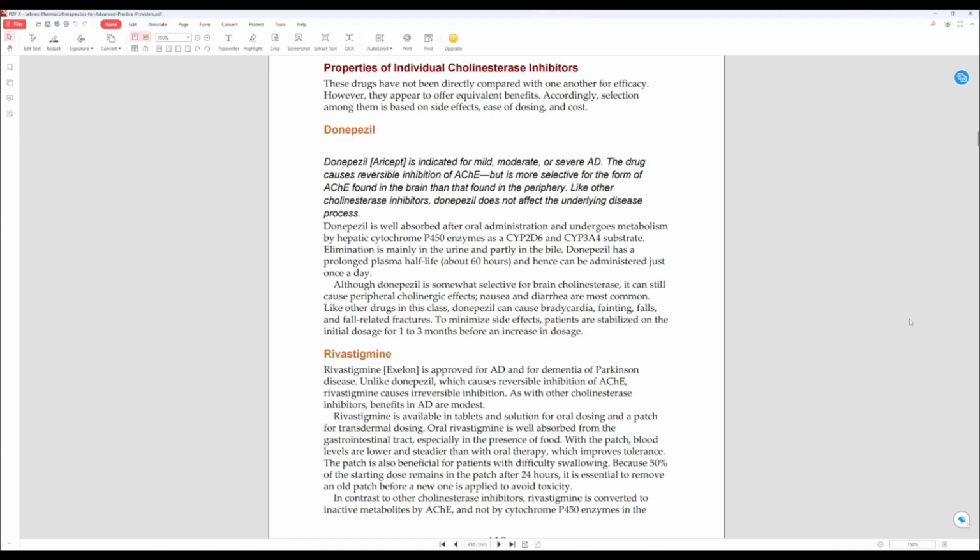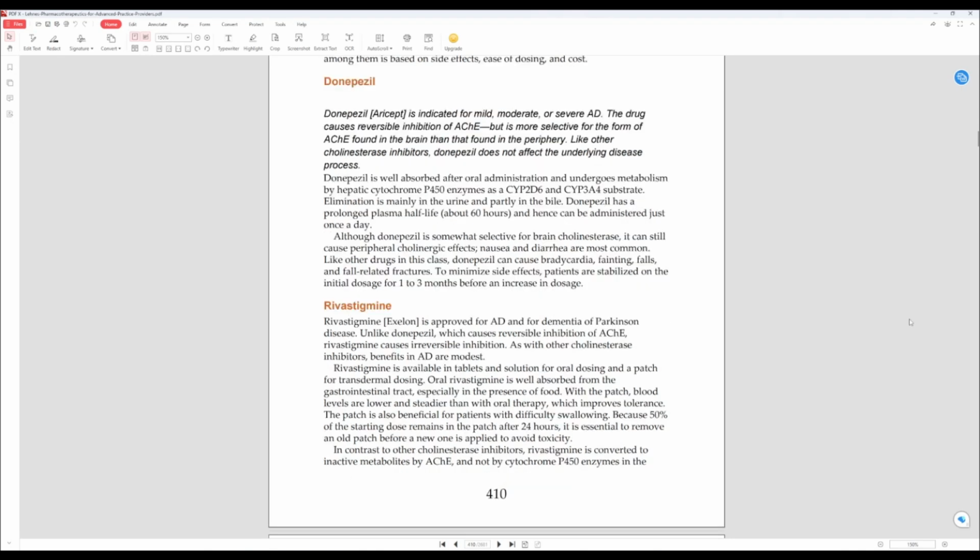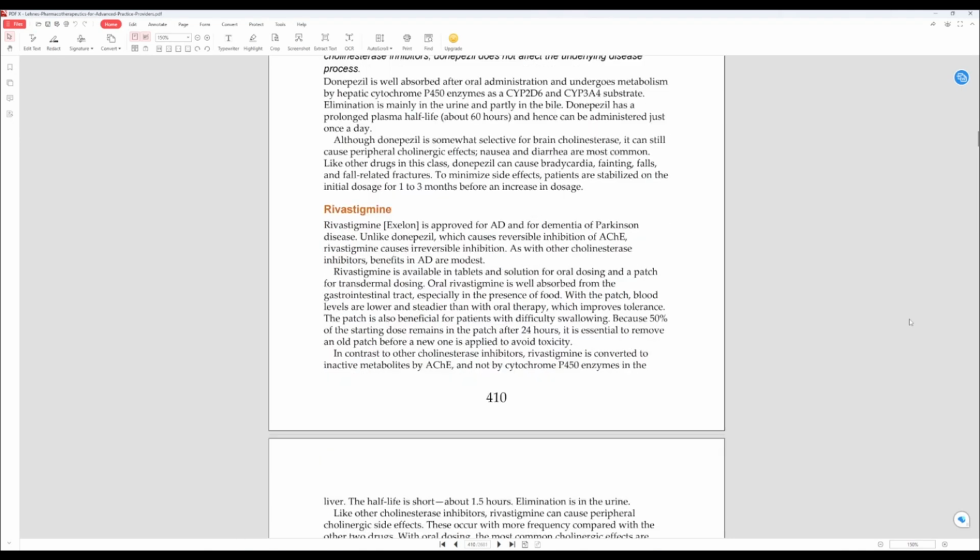Although donepezil is somewhat selective for brain cholinesterase, it can still cause peripheral cholinergic effects. Nausea and diarrhea are the most common. And like other drugs in this class, donepezil can cause bradycardia, fainting, falls, and fall-related fractures. To minimize side effects, patients are stabilized on the initial dosage for 1 to 3 months before an increase in the dosage is given.